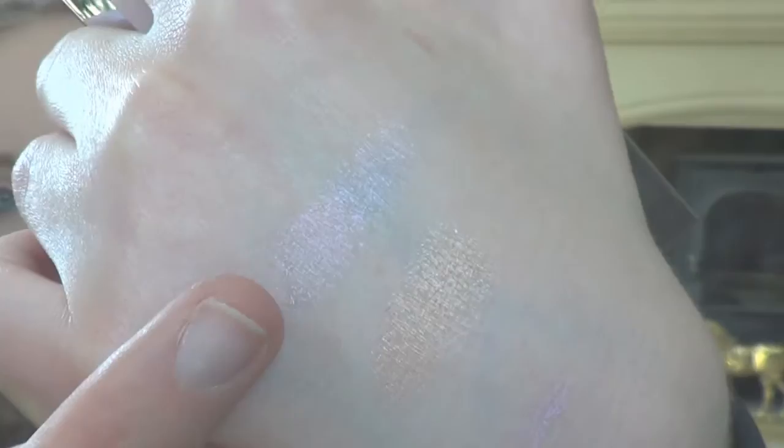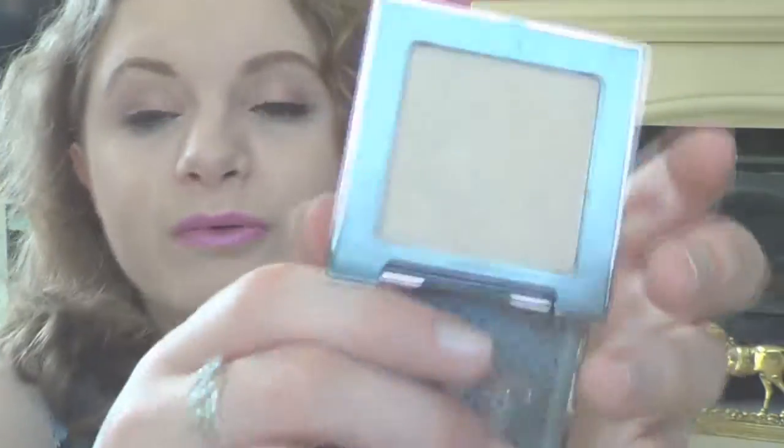Which is very pretty. And then the next one is Sin. They've actually got three colours, but there's Fireball as well, which is a peachy colour, which I didn't get really because it wasn't going to suit me. This is Sin. Very similar to the eyeshadow Sin, which I absolutely love. This is a champagne-y colour, which I'll swatch for you as well. It's definitely more pigmented compared to the Aurora one.